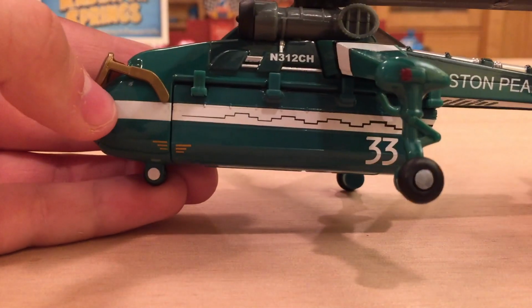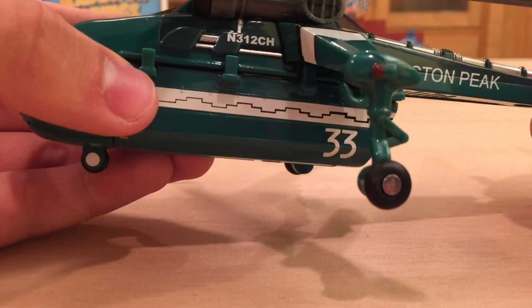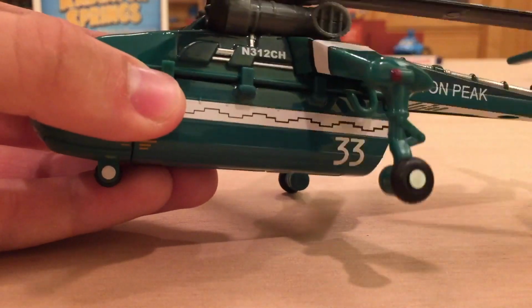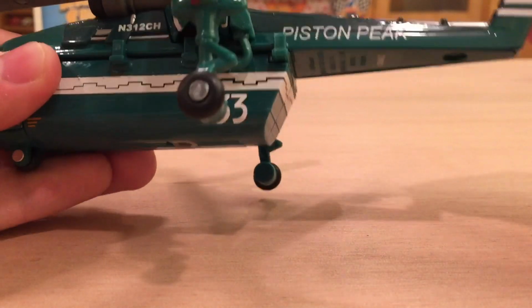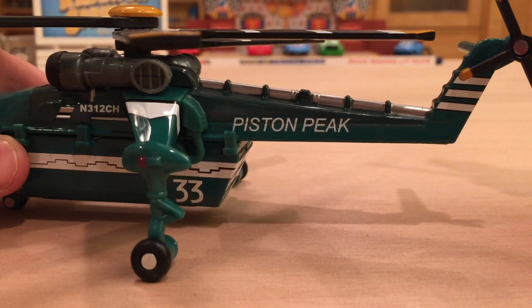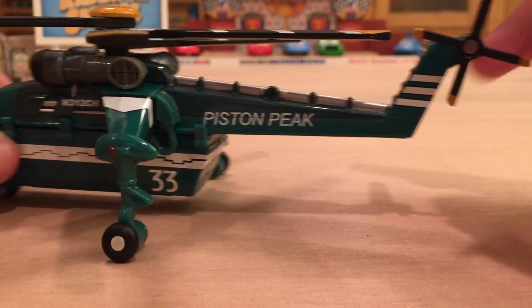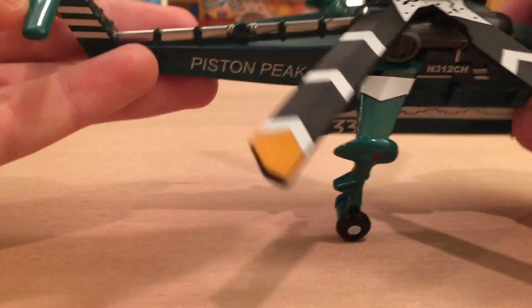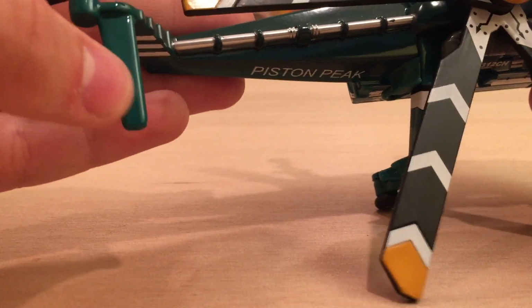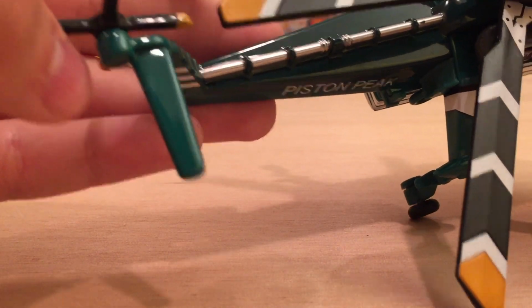So as you can see, he's got that white stripe going across, number 33. He's got a code up here, N312CH. Piston Peak printed on the back there. Some more white stripes. He's got the back propeller as well. And same decals on this side. He doesn't have the propeller though. He's got a tail wing, so it's half tail wing, half propeller.